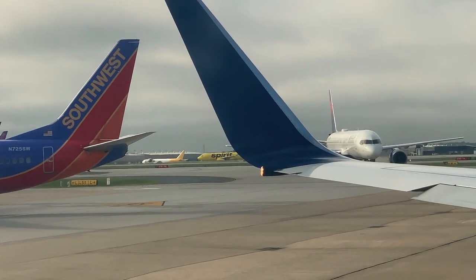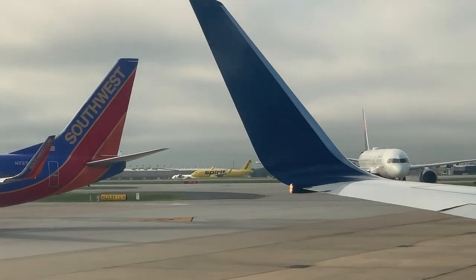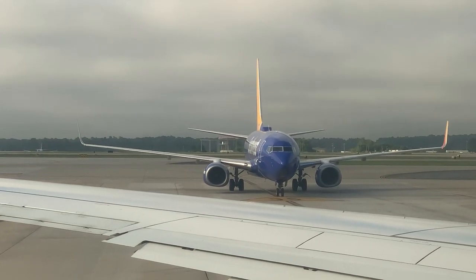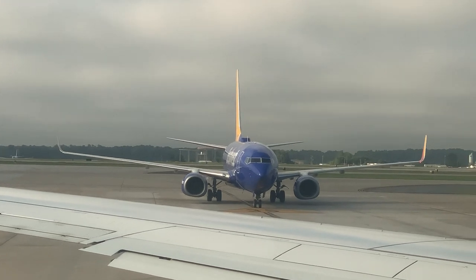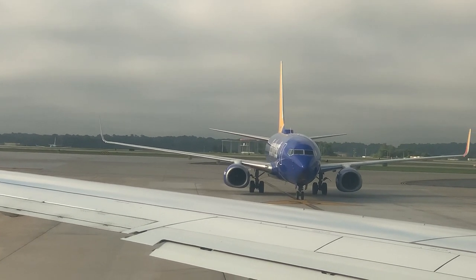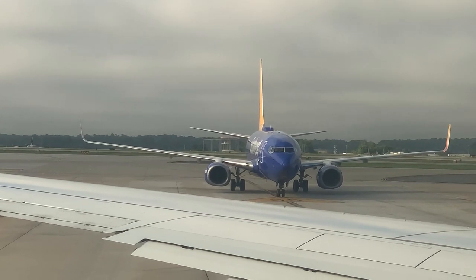Ramp, Delta 2939 is ready when you are. Delta 2939, after Southwest clear, right lane south, ground point 75, good day. After Southwest clears, right side, ground point 9, Delta 2939, good day.